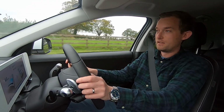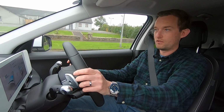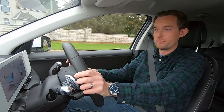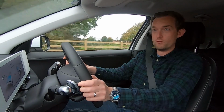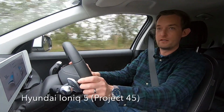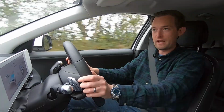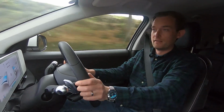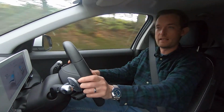Ioniq 5, Hyundai's all-new electric platform, all-out EV. This is the Project 45 special edition that I'm in. I don't think you can order them anymore, but this is effectively the dual motor 73 kilowatt hour top of the range car. Does 60 in 5.2 seconds and it has 305 brake horsepower. And as you would imagine, it's pretty quick. But we'll get to that in a second.